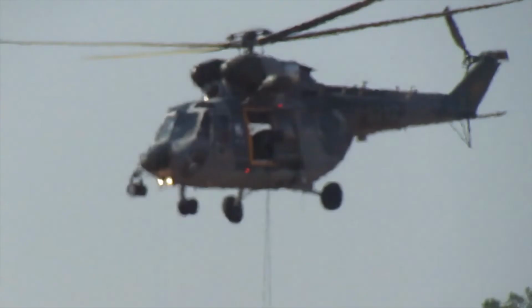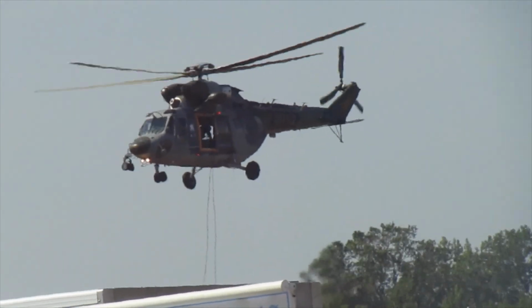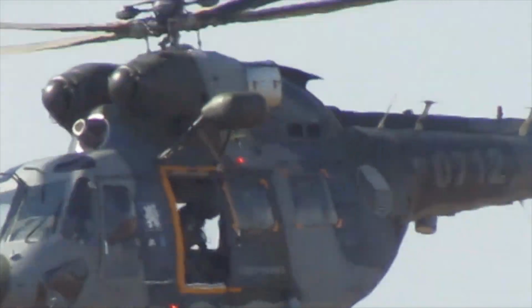Now here we are into the rescue portion of the demonstration, with the rescuers rappelling down. We'll then see the Sokol, once they are safely on the ground and disconnected, making a backwards climb followed by a descending spiral.